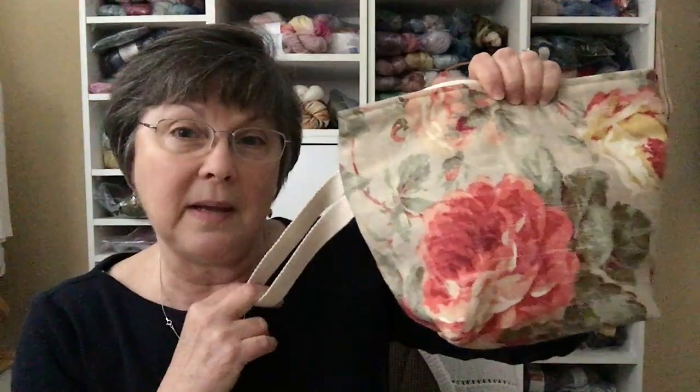So anyway, I'm keeping my dishcloths in this. So I'll be having this in use all year long. And it's a beautiful fabric that can go all year long. And I didn't tell you, she essentially, not recycled, but reused fabric.